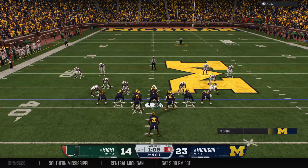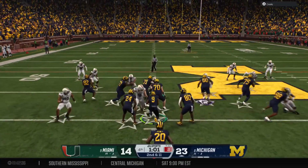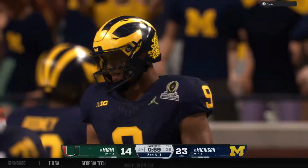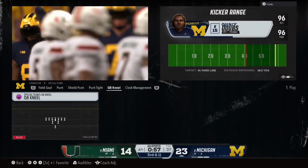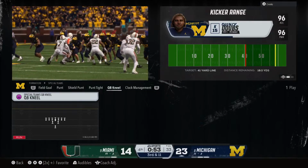Offense getting set. It's second down. There's the snap, and he just takes a knee. Well, this is what you hope for. Have a chance to just take a knee in this game and advance in the playoff.